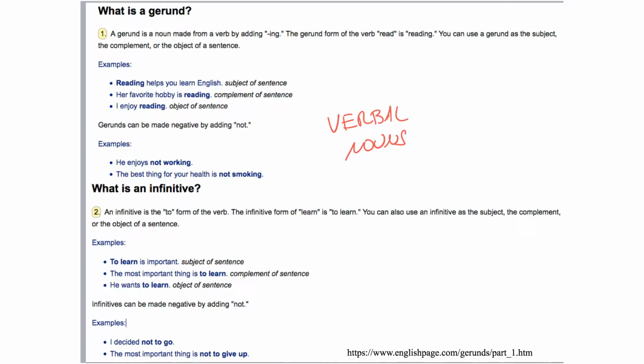Alright, in English, we can do this ing form, right? Reading helps you learn English. Her favorite hobby is reading. I enjoy reading, right? All those ing forms are the noun forms of those verbs. In most of them, all right, so I can say to read helps you learn English. Now, it's a little awkward, but it's still technically correct.